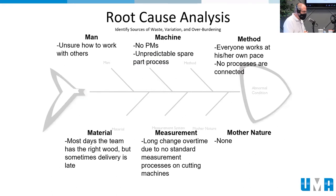And so as we analyzed and tried to say what were some of the root causes going on, and as we looked at the six Ms, our manpower, our machines, our method, material, measurements, and Mother Nature, really, we found some challenges, Jaden. When we talked about the machines, we ran into some problems we identified about the preventative maintenance and the unpredictability of spare parts and getting those right pieces in. What were some of the struggles we had with the machines and identifying those problems?